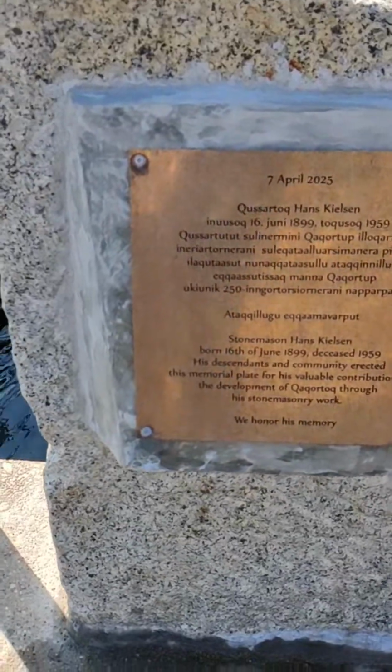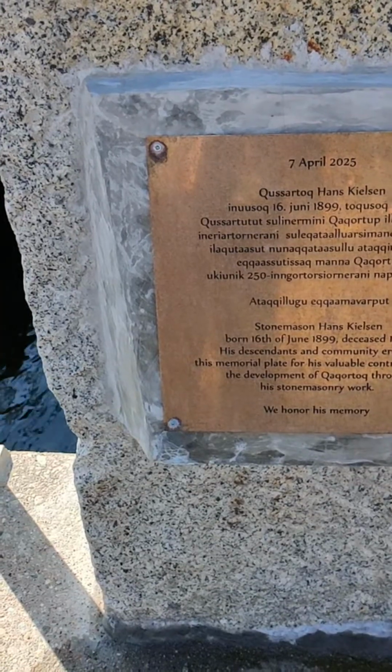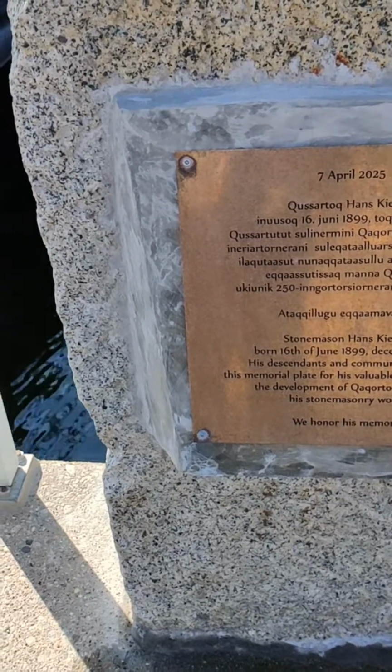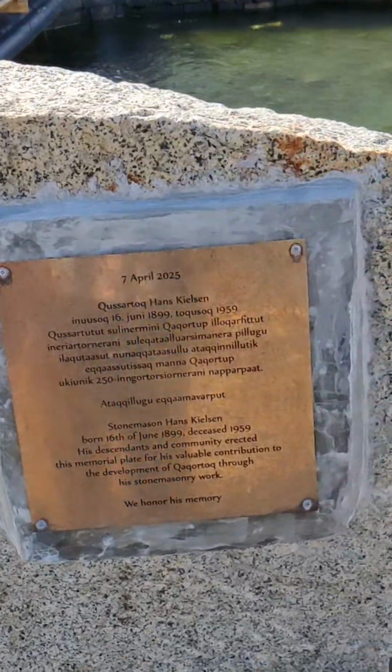Stonemason Hans Kielsen, born 16th of June 1899. He passed away in 1959. His descendants and community erected this memorial plate for his valuable contribution to the development of Qaqortoq through his stone masonry work. We honor his memory.